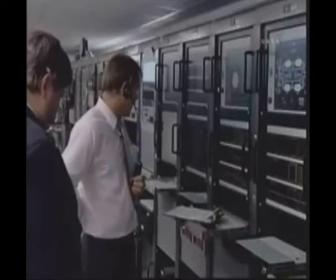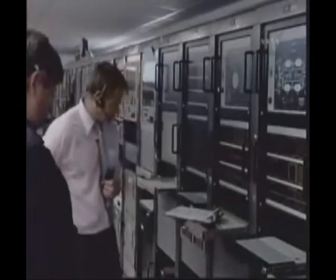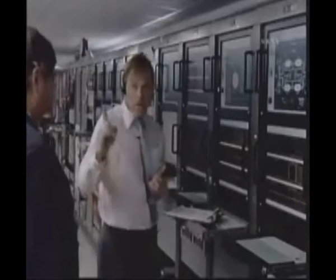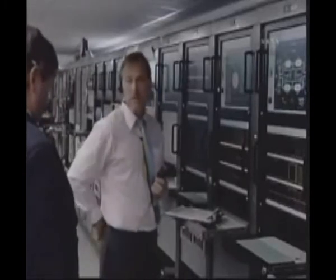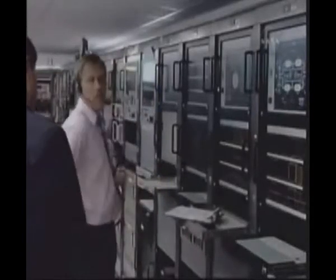At this point, the vehicle should have landed in the ocean. We're getting a report from our downrange resource. They have confirmed upper stage water impact. And again, that was the upper stage.